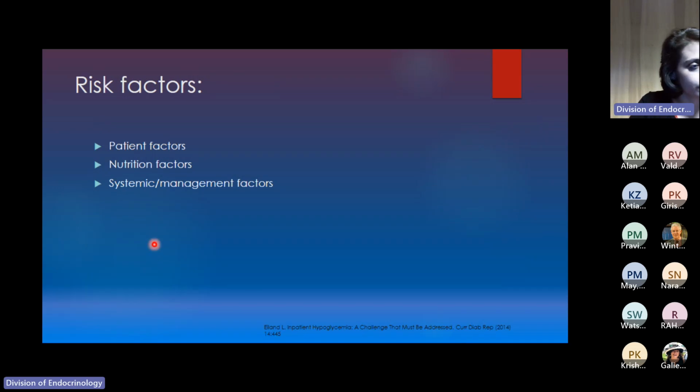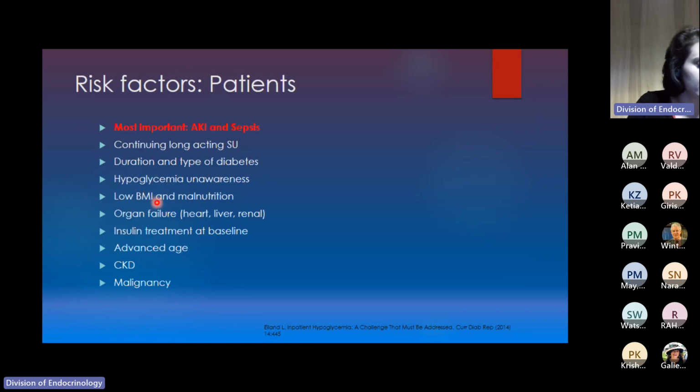There are different risk factors that we should be aware of. We have patient factors, nutrition factors, and systemic and management factors. In the patient factors, the most important ones that I want everyone to be aware of are renal insufficiency and especially acute kidney injury, sepsis, continuing long-acting sulfonylureas in the hospital, the duration and type of diabetes, because type 1 is more prone to hypoglycemia and long-standing type 2 is more prone to hypoglycemia unawareness, low BMI and malnutrition, organ failure, insulin treatment at baseline, because that would imply that these patients have had diabetes long-standing, advanced stage, chronic kidney disease, and malignancy.